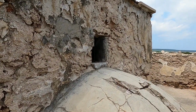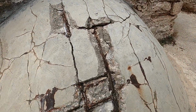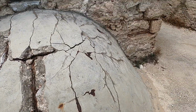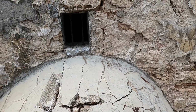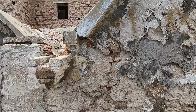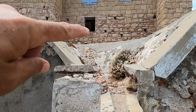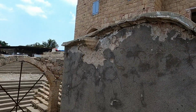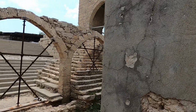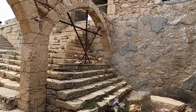There we are. I think it's been partly restored, or something's been done to it in the past, guys, to hold it up, because there's reinforced metal there. I don't think they had reinforced metal then. And there's the little window. There you are. There's the roof of the original church just here, and the monastery behind. So we'll work our way down. Oh, looks like we found the well. Let's go down. Found the well.